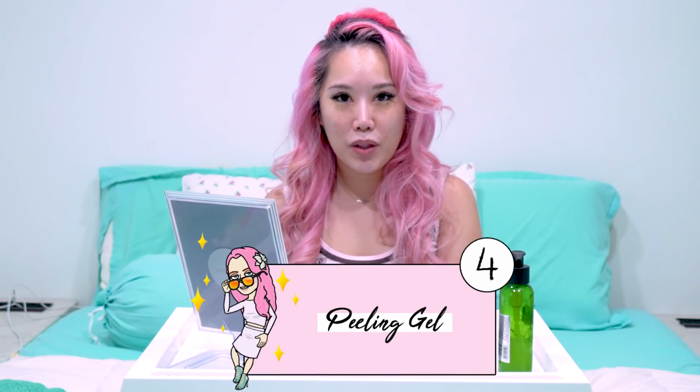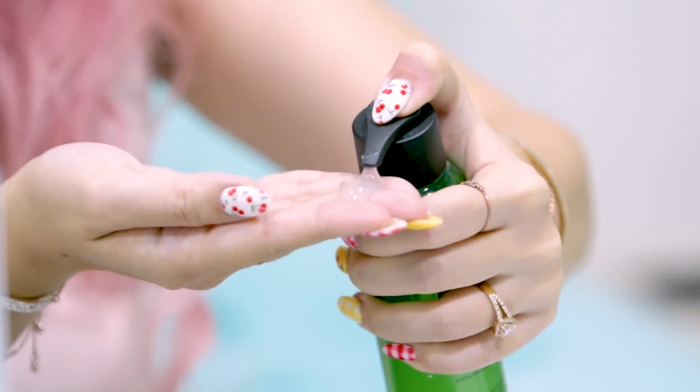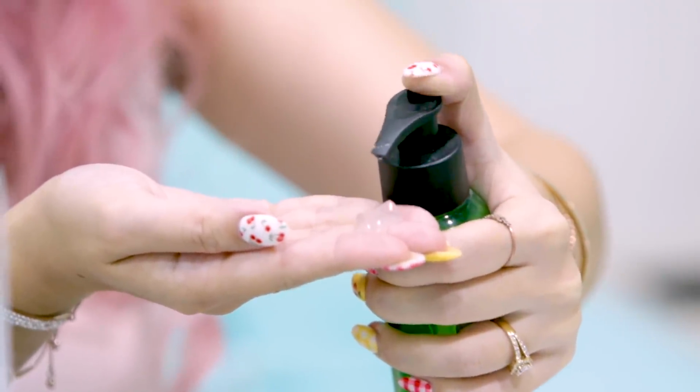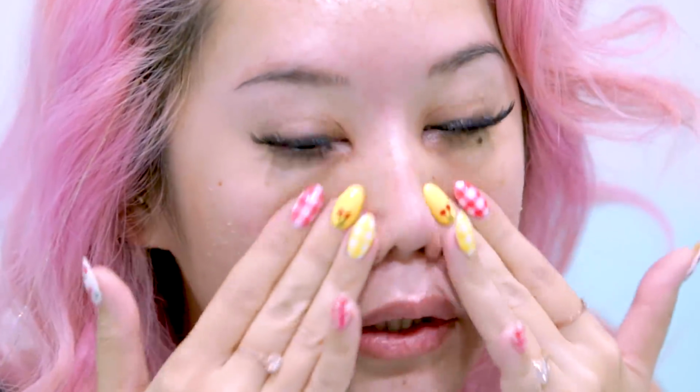Alright, so next I am going to be putting on a peeling gel on my face so that I can exfoliate my skin. You can use any brand that you want. It's just this magical liquid that can kind of get rid of all the dirt and dead skin on your face. Your face has to be dry for this, so if you're doing this in the shower, just make sure it's not wet. However, after doing this, your face will be very dry. You do have to moisturize after that, which I'm going to be showing you guys how.